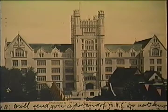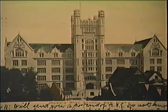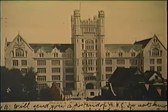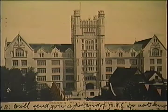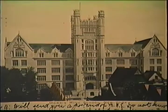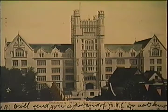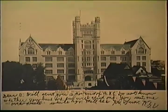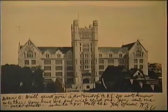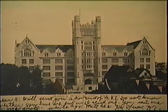What you see here is the enlargement of one of their postcards back about 1957, and I believe it's a little earlier than that because in those days they had a space here for the message. It wasn't on the back along with the postage stamp. And there's just something about, we'll send you a little reminder of Morris High School, and it doesn't tell you who sent it to who or who it was, but we will never know who it was, but his or her name is recorded for posterity.